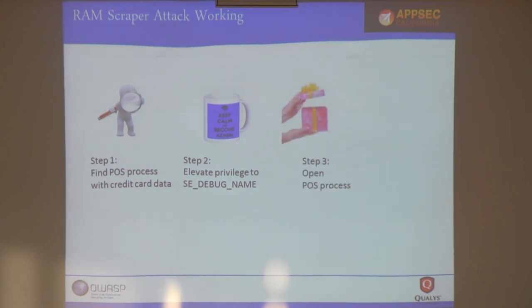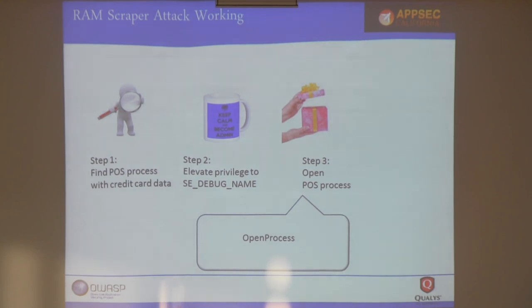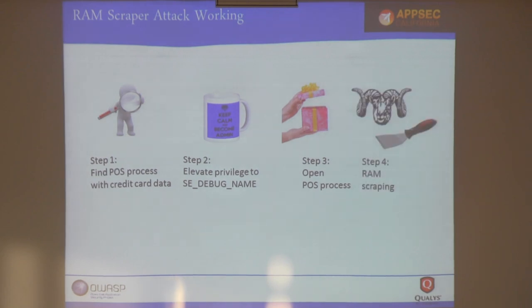Step three is pretty simple. If step two is successful, meaning the malware was able to elevate its own privileges, then it can just open the POS process with a simple call to open process. After step two, it's as if the credit card number is handed out to you in a gift box. I like that icon. But anyway, step three is then do your RAM scraping. You scrape the entire memory of the process, because you don't know. It's just zeros and ones. You are given just a piece of memory. How would you know where the credit card number is stored in those zeros and ones?